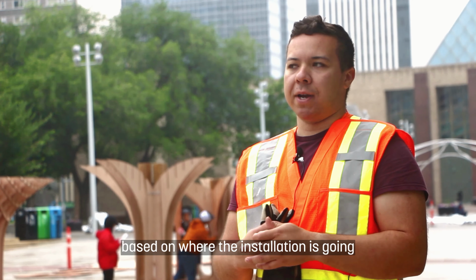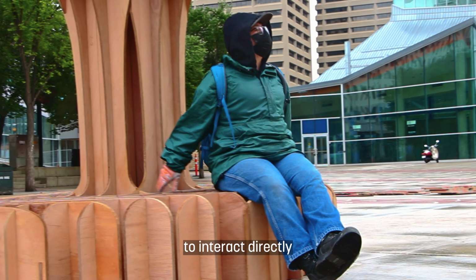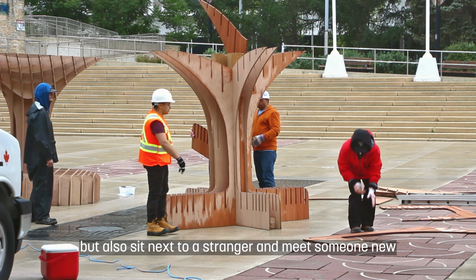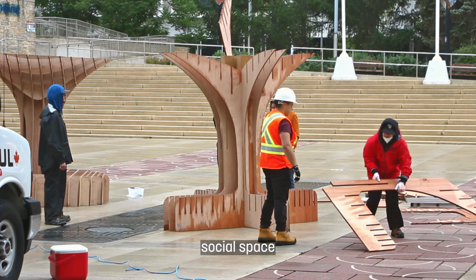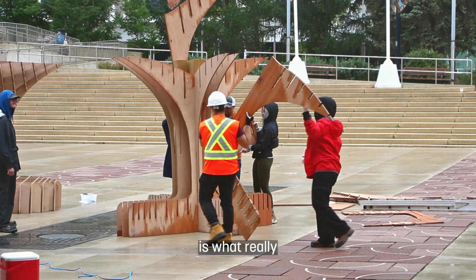I think the consideration for public realm has key elements that are mainly around what draws people to a space and what makes them more comfortable in a space. For Canopy, the main idea was to find ways to bring people to the installation and interact with it directly. And that allows people to connect with each other. They can appreciate the art, but also sit next to a stranger and meet someone new. That allows you to create a nice social space. Bringing people together, and fostering that energy and social collaboration, is what I think helps create successful public realms.